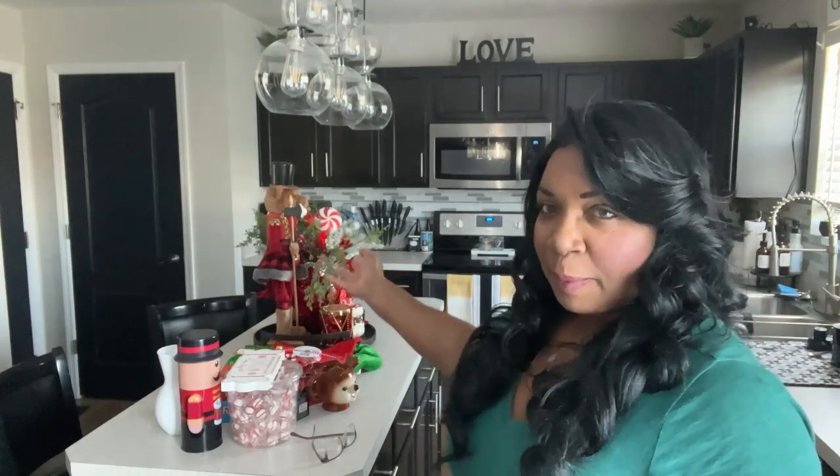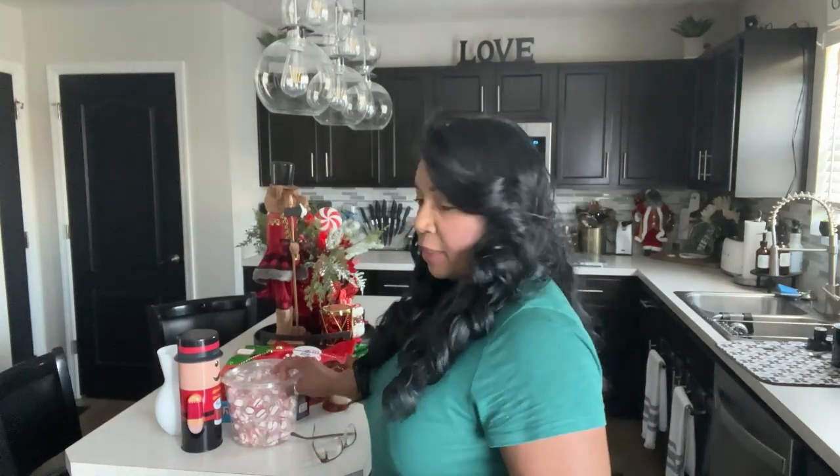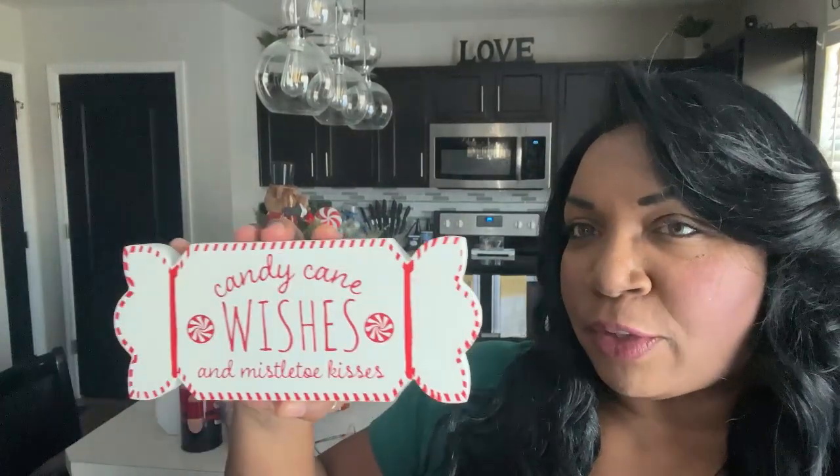I said I wasn't going to buy anything this year. I don't need anything, but I was on the hunt for a few things for my coffee bar. So I will be decorating my coffee bar here soon, and it's going to be in the same theme as my island centerpiece. It's going to be whimsical. So as such, I found this cute little sign, and it says Candy King Wishes and Mistletoe Kisses. You know, I'm doing a Candyland theme here in the kitchen, so I thought this would be perfect in the coffee bar area, and it was only $3.